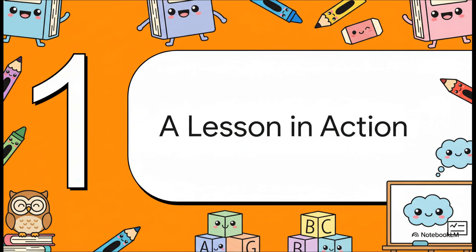To really get a feel for one of these methods, I want you to imagine you're stepping into a classroom. The energy in here is electric. Kids are focused, they're moving, they're talking. This is no quiet library, folks. This is a literacy workshop, and it is in full swing.